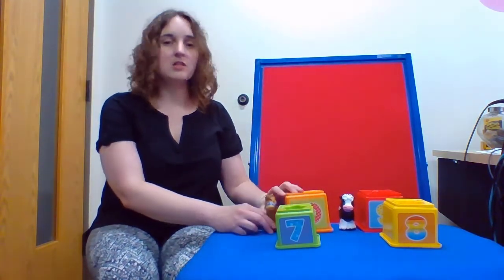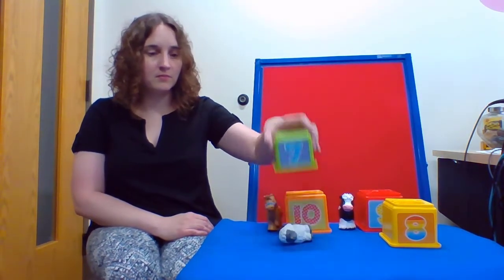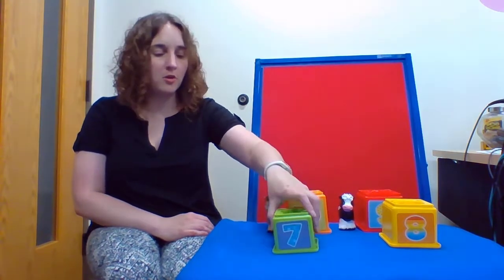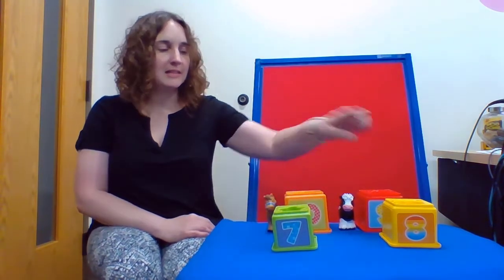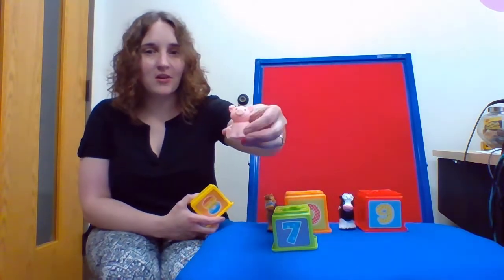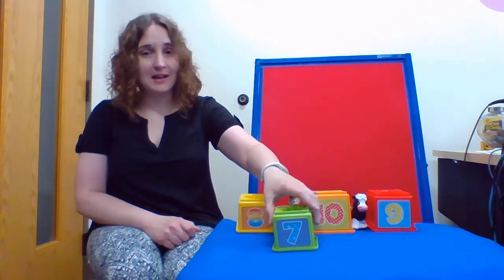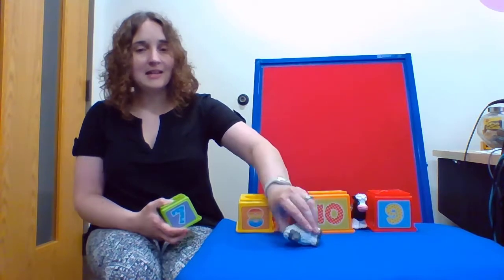There. So now we need to look for el cerdo. How about that? Do you remember where el cerdo is? ¿Está en la caja siete? No, el cerdo no está aquí. ¿Está en la caja ocho? Sí, aquí está el cerdo. We have one more. La oveja está en la caja siete. Aquí está la oveja.